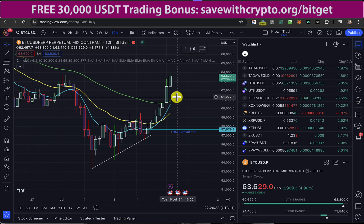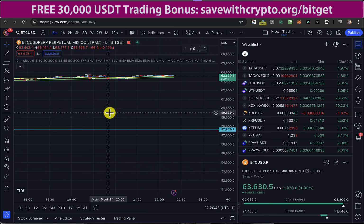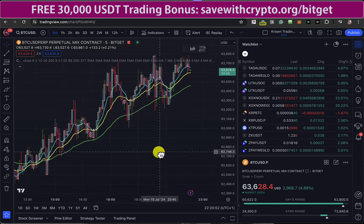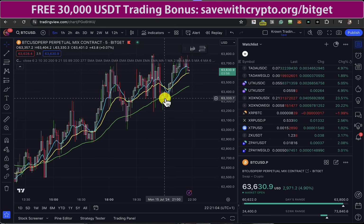Now that is when I might want to take a little bit of profit and then add it back in, that kind of thing. So I've been looking at this on the 5-minute time frame, and this actually looks quite good, because what generally happens is when you see the cyan come back down here and hit the yellow, the price normally goes down to where the green is. And that worked when it happened here, and at the moment it's up here.